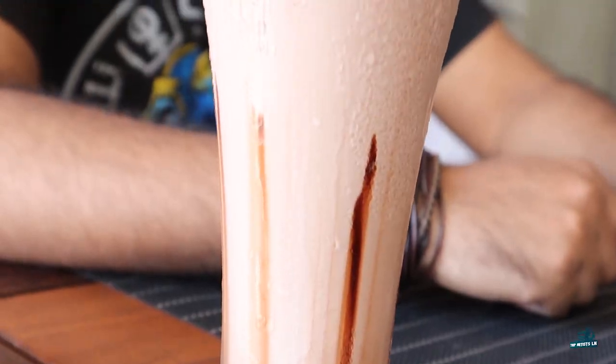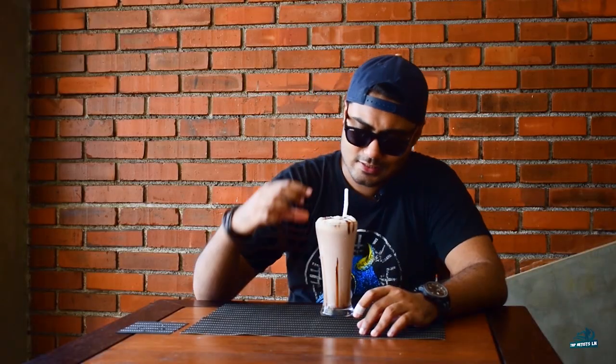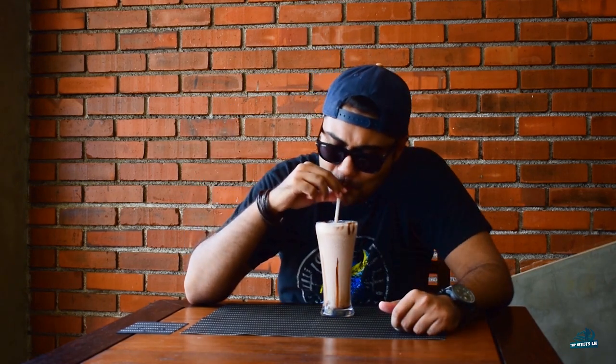They gave us a welcome drink. I'm really thirsty right now. Let's see what kind of drink it is. Perfect, chocolate milkshake. And it's hot here, so now I'm going to drink this. Perfect.